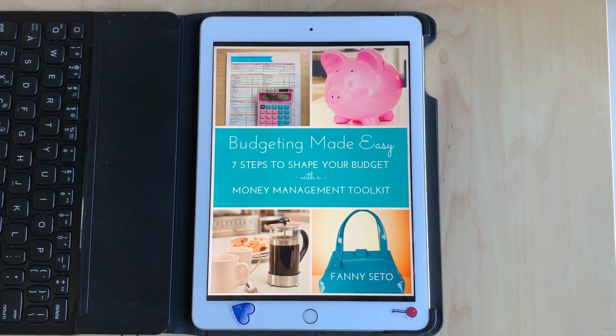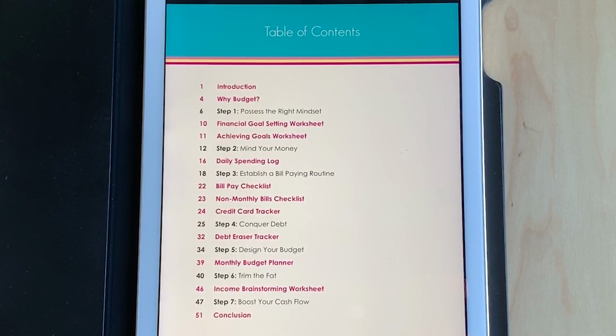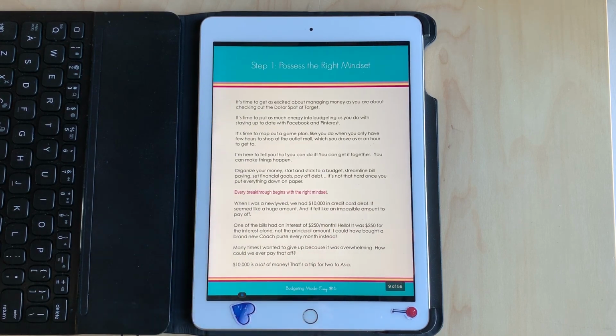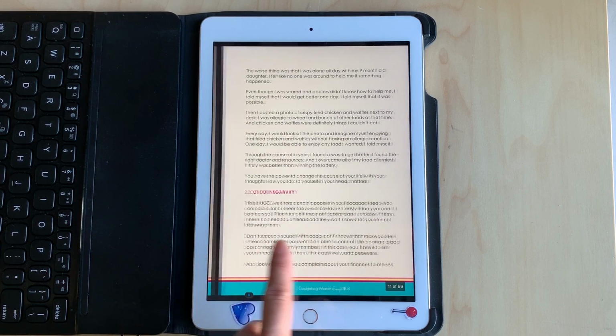This is my ebook, Budgeting Made Easy. This includes all the worksheets I showed you, and it also is a guide on how to create a budget. I want to show you quickly this table of contents. You can see right here, there's 7 steps here. And what I do with each chapter, let's go to the first chapter, Possess the right mindset. So each chapter is a couple pages, really easy to read.